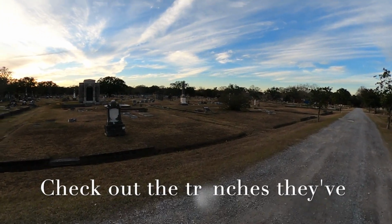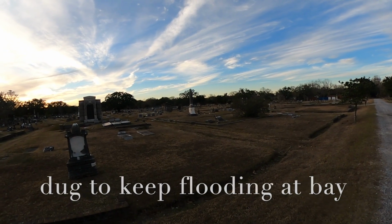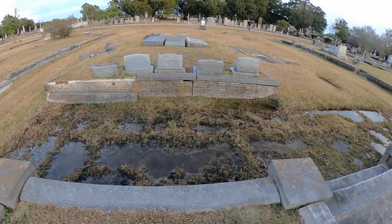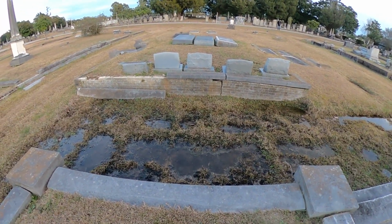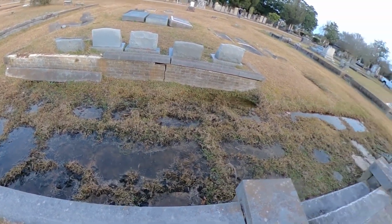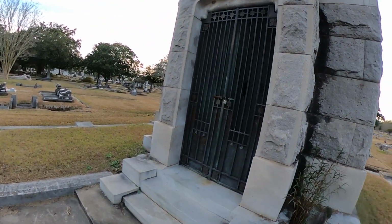I'm wanting to go over here and check out this mausoleum over there. Looks very interesting. I had to come up and see this mausoleum because I noticed the stained glass in the back of it. But there's literally like a mud moat going around the mausoleum. So I had to climb up into here, but there's not a lot of light, but you kind of see that there's a beautiful stained glass piece in the back of the mausoleum.